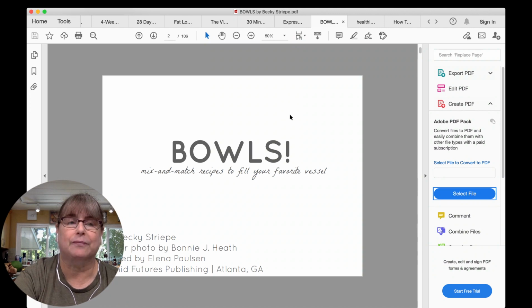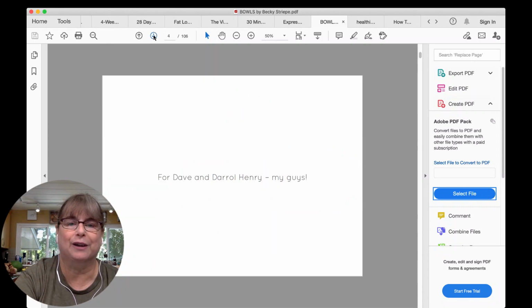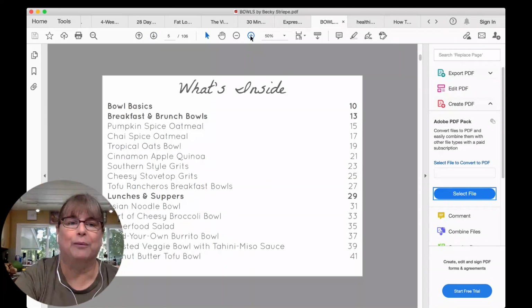My little computer is like, how many things are you going to have open? Let me see if I can just move this and just do the pages here. There we go. I'll make it a little, you see it better this way, I think.